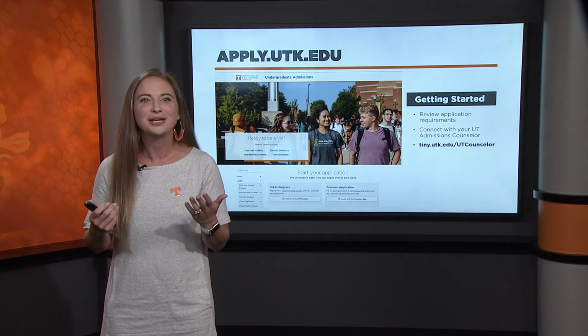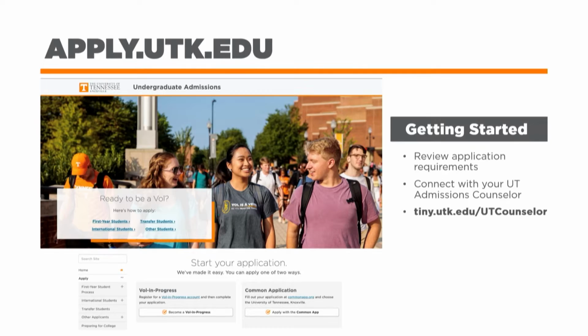We have our application opening August 1st. That means that it's open now. So go ahead whenever you're ready and go to our website, apply.utk.edu. We have two applications that you can choose between. Either our UTK application that can be found at govols.utk.edu or the Common App. We have no preference which one that you submit. Just choose one and run with it. Both of them are located on this website that you see right here.